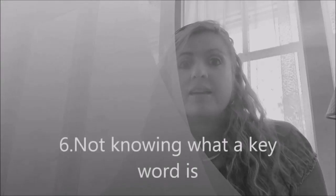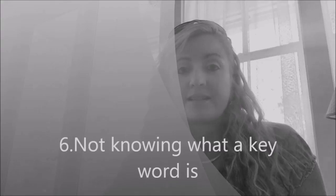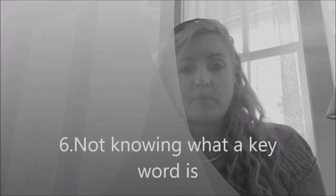Number 6, not knowing what a keyword is. Keywords are the words that people use when searching for your item. Things like name, color, size, model number. These are all things that a person will put in the search box when trying to find something. Those are the words that you want to use not only in your title as much as possible, but in your description too. Like brand name. If you have a Nike pair of tennis shoes, you want to put Nike in the title.